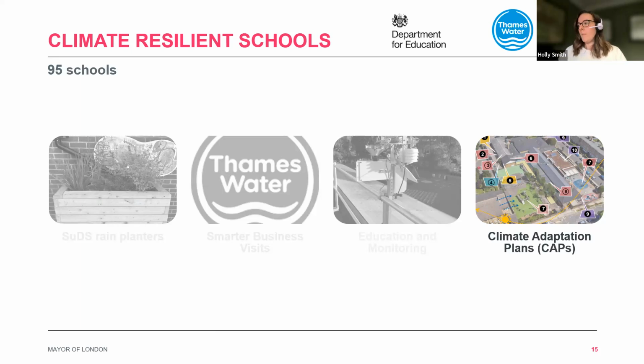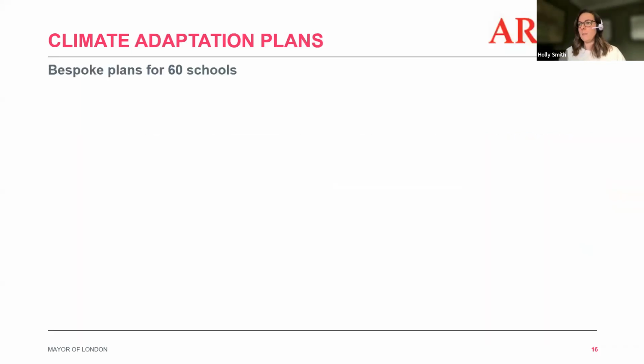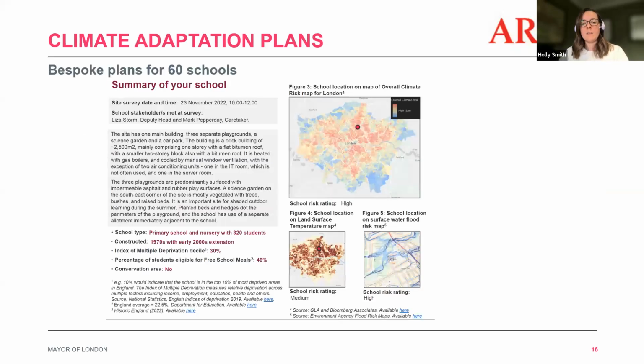So on to the next part of the programme, the climate adaptation plans. If you go to the next slide, please. First, I'll go through the climate adaptation plans. We did 60 bespoke plans for 60 of the 95 schools. Those are the only ones that wanted them. The rest didn't feel like they wanted one.